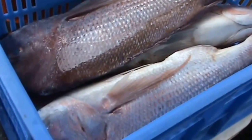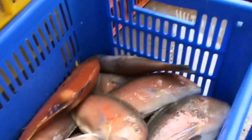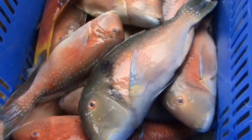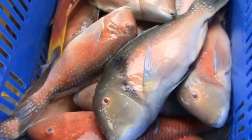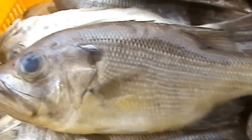There's my fish ready to unload, and there's my snapper, parrot here. You can see how, with the brain spiking and the slurry, the fish keep all their colour. There's my pearl perch, mixed fish, there's a couple of other fish here, more parrot.